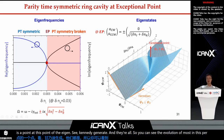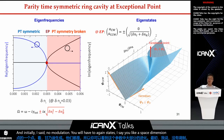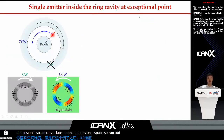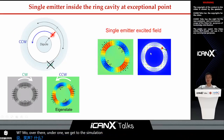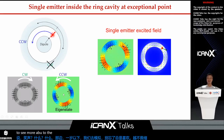Initially, let's say there's no modulation, you will have two eigenstates. I'd say the space is two-dimensional. But at this extreme point, this two-dimensional space collapses to a one-dimensional space. Now we put this dipole emitter to interact with this left CCW mode. When we get the full-wave simulation results, we get a very surprising result: the mode will not couple to this CCW mode, but couples to the eliminated CW mode of the system.